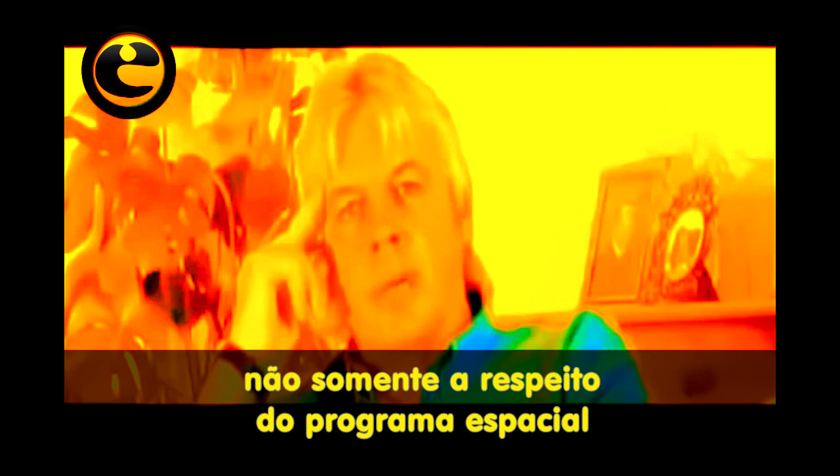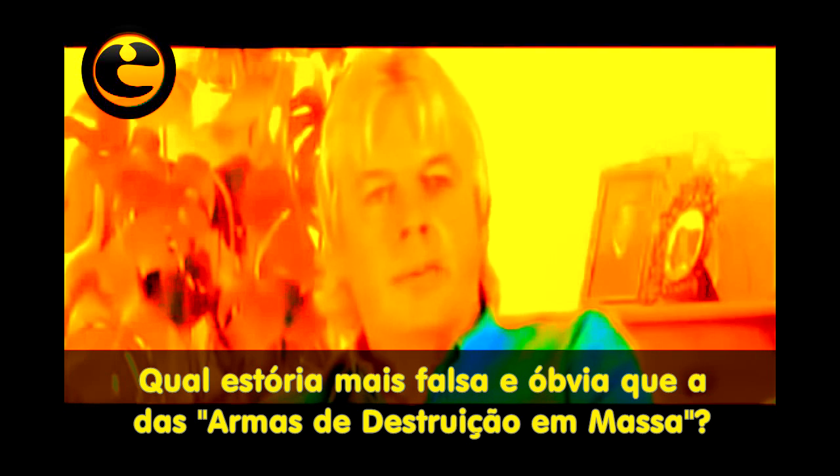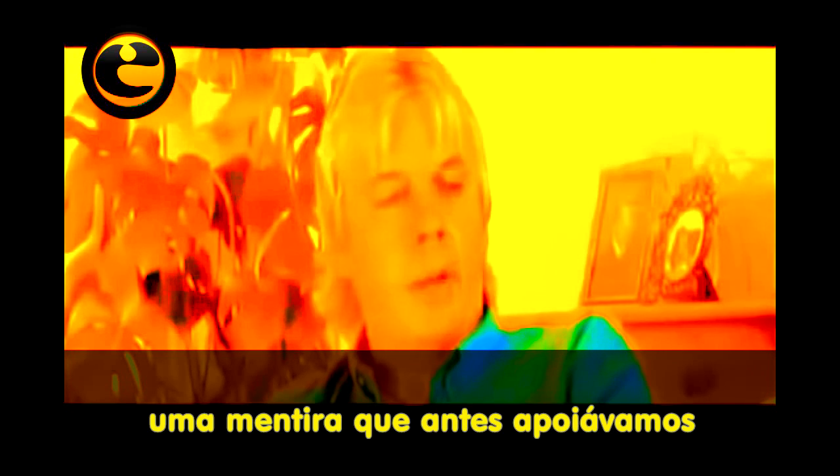They're being sold a cover story to hide what's really going on, not just in terms of the space program, but in every area of our lives. I mean, what is the more classic and obvious cover story than weapons of mass destruction, we've got to go and get them? And clearly, we see it was a cover story now. If you had a brain, you could see it was before.